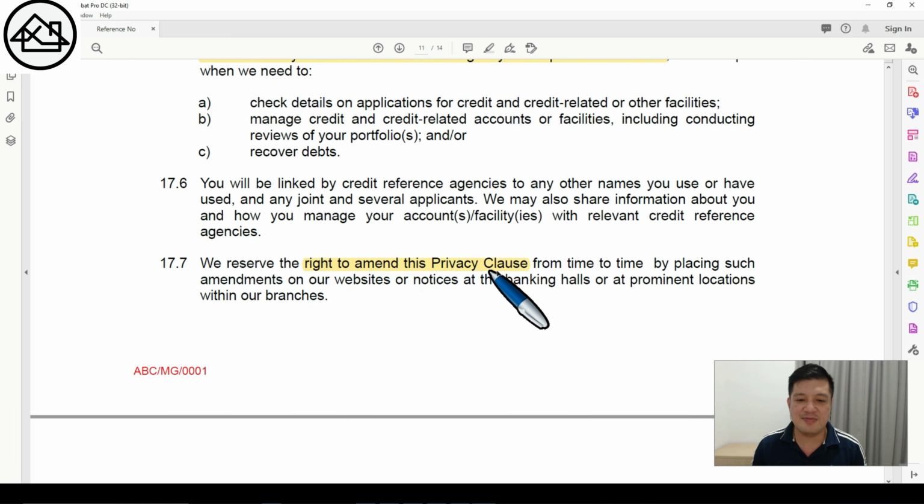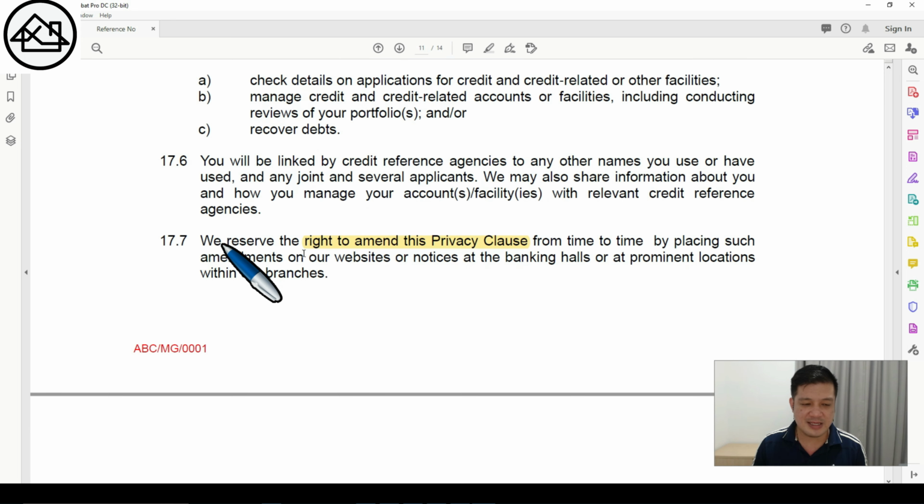We reserve the right to amend this privacy clause from time to time by placing such amendments on our website or notice at the banking halls or at a prominent location within our branches. That means if they want to amend this privacy clause here, these 7 items, any of the 7 items, they have to notify you by placing those notifications at the branch or website. So they can't just amend it without telling you.